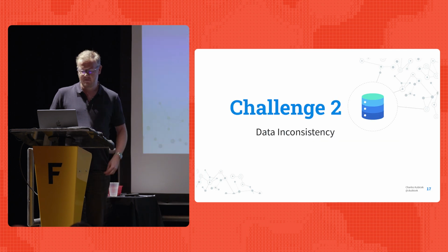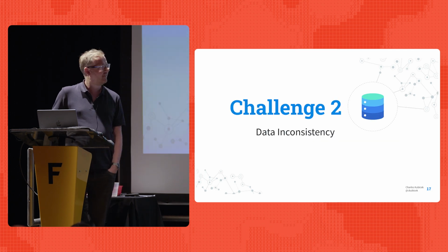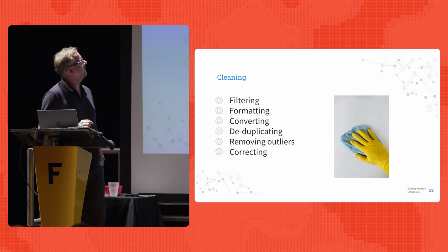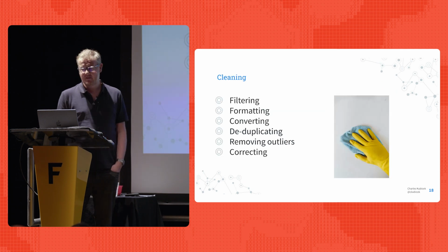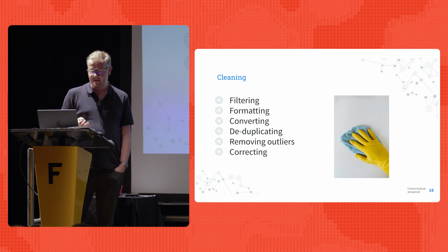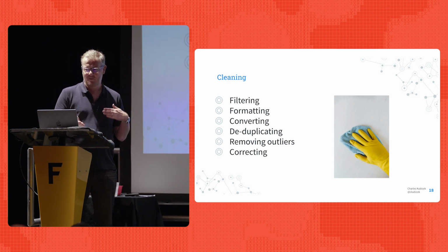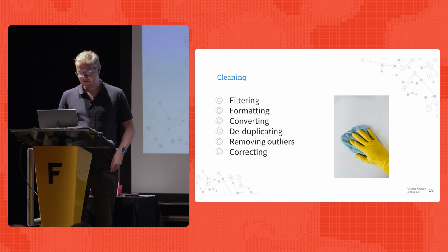So the second challenge that I've seen is data inconsistency. Let's talk about cleaning again for a moment. What is cleaning exactly? It's filtering out data that maybe doesn't look right, formatting it, so dates, times, converting currencies, deduplicating data that looks like it's being duplicated, removing outliers, or correcting things that look wrong. All of these are kind of a matter of opinion. It's normally based on what someone thinks is right or thinks is a mistake.